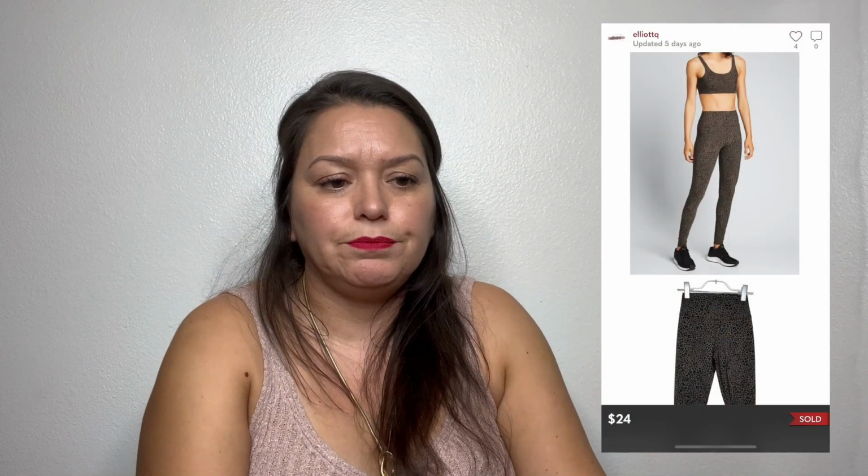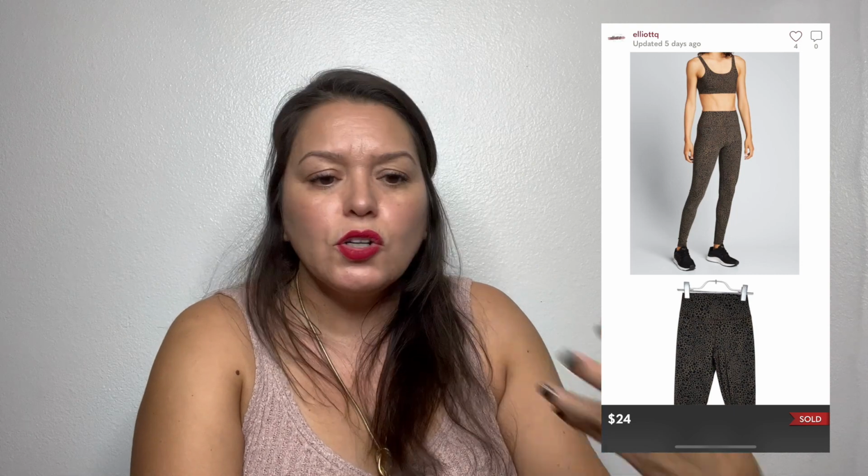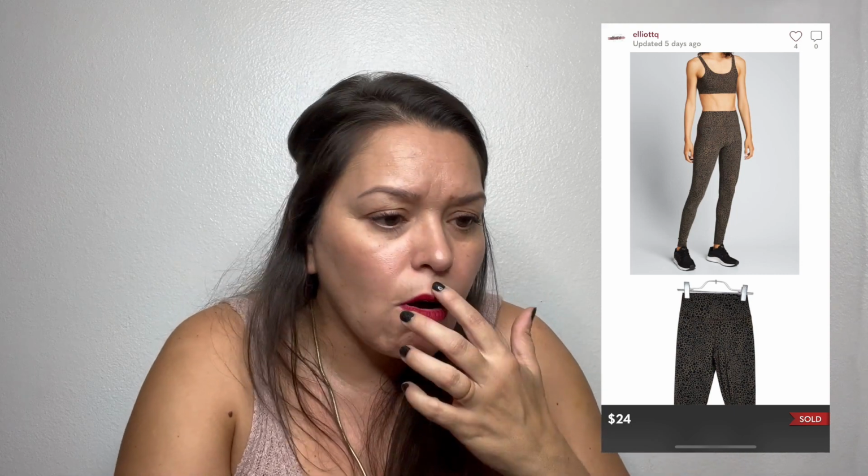The next item that sold was this pair of Elliott leggings. These were kind of a leopard print, great material. These were a size small. These I had picked up at the bins, so definitely a low cost on these due to them being so lightweight. And these sold for $24 on Poshmark, so another great sale. These were listed for a little over a month.